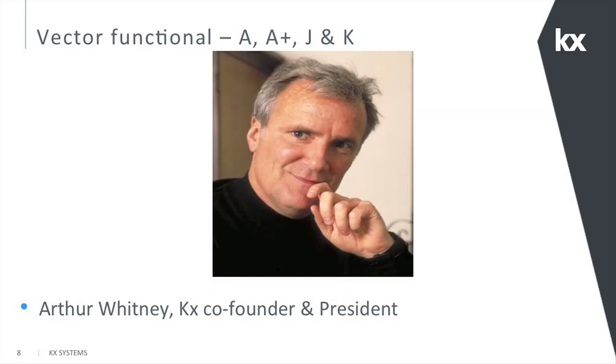So Arthur Whitney, he's the KX co-founder, and he basically was Ken's protege in many ways. He came up with several languages then, so A, A+, J, and then K, which became the precursor to the Q language. His idea was essentially to take all of the similar ideas that Ken Iverson had built up with the APL programming language and port them across into the ASCII keyboard. So instead of using all these complex hieroglyphic type characters, he just used a standard ASCII keyboard, but he kept a lot of the same principles in mind.